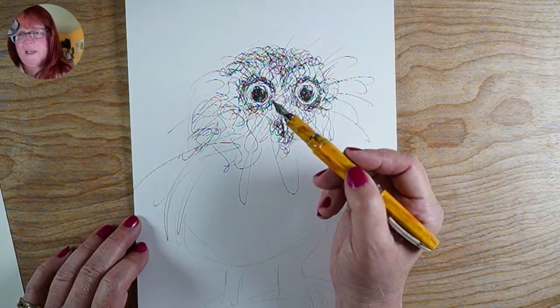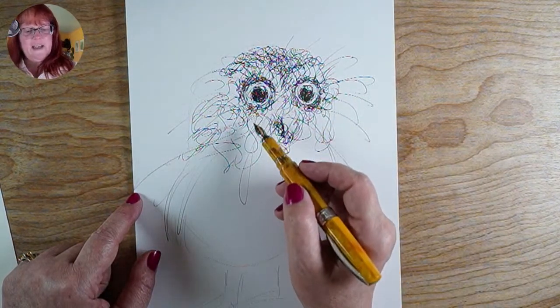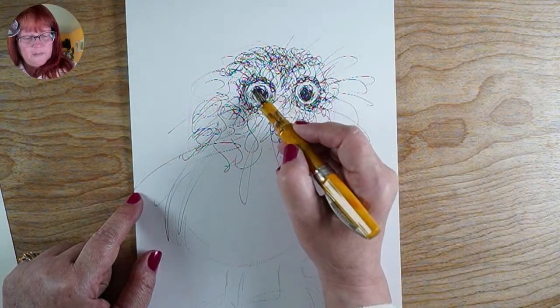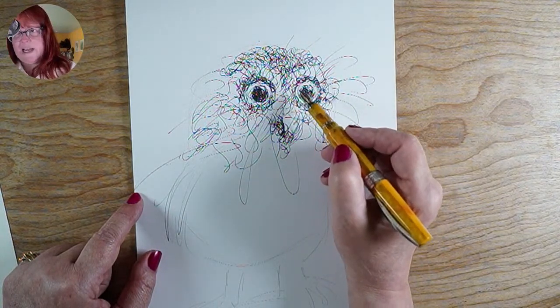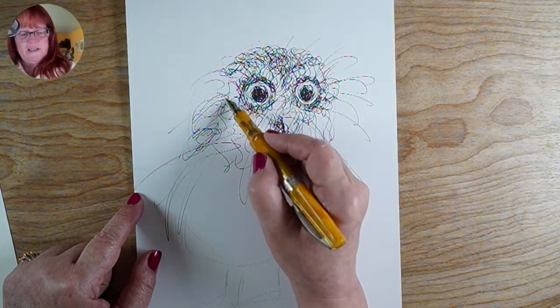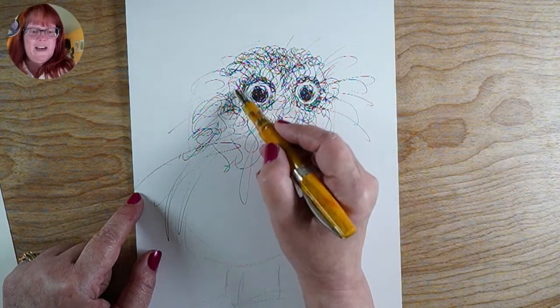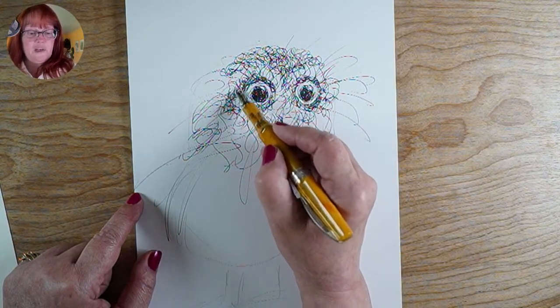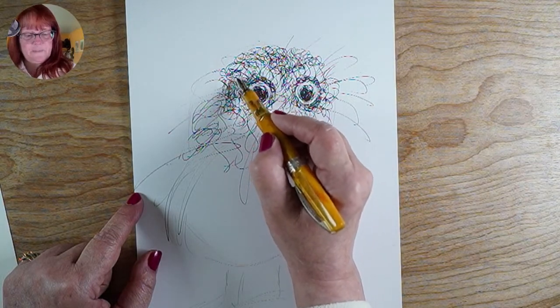And no, don't use a white pen. Don't go in with a white pen. Just leave it. Eventually, I'm probably going to be drawing right over some of that white outline in there, just because the more I work on these, the more I get carried away and the more excited I get. And then I start adding all different kinds of depth to it. And that's what makes it realistic.